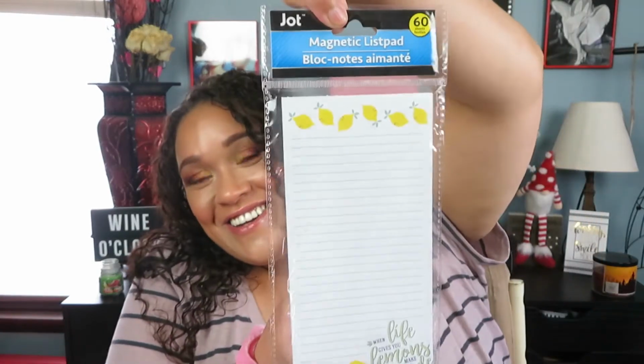This one was my favorite, but I didn't want to take them all. It's got a watermelon, and it says, hello, sweet summer. Super cute. And then this one has lemons, and it says, when life gives you lemons, make lemonade, duh. So I thought that was really cute.